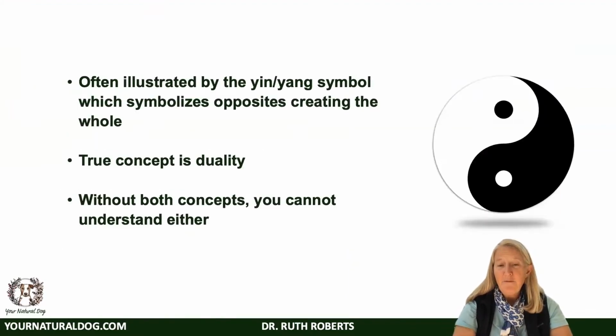Now, this concept is often symbolized by the yin-yang symbol, which most of us are familiar with, which shows us the opposites creating the whole, and that within each opposite, there exists a little bit of the other, if that makes sense. So that's what the dots are within the large white parts, the black dot in the large white part and the white dot in the large black part. But in truth, the concept is duality. So we tend to think of things in terms of opposites. And with that, then we often will label good, bad, things of that nature.